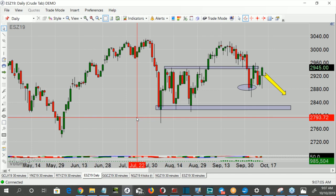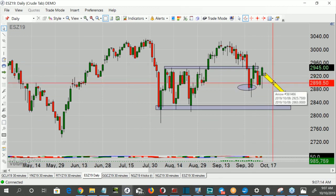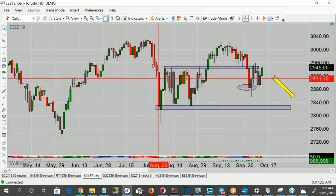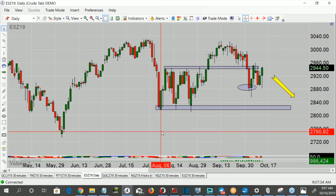Okay, S&P 500 daily chart. This arrow pointing down does not reflect what the market's currently doing, does it? So let's talk about what we've been talking about. We had this big sell-off back in July. It began July 30th, and it ended on August the 6th.